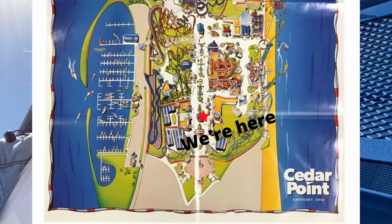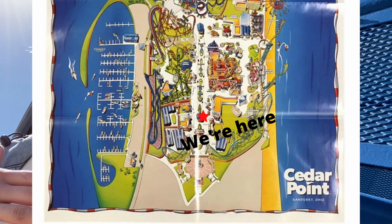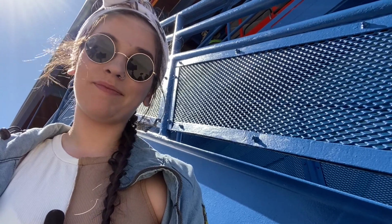Alright, so behind me is a ride called Sky Ride, and it's a nice little ride that takes you from one area of the park to another, which is always convenient. However, the reason I recommend it is because it is probably one of the, if not the best view in the park, hands down.